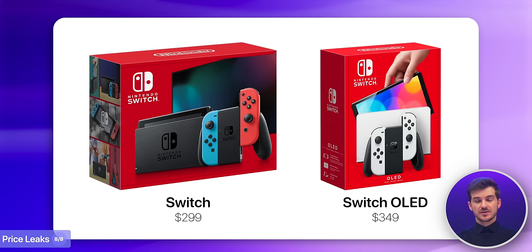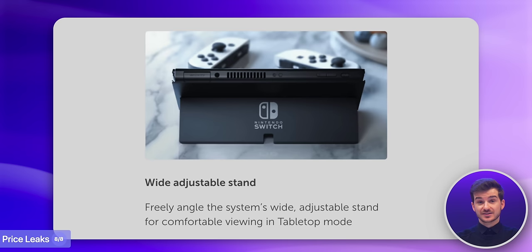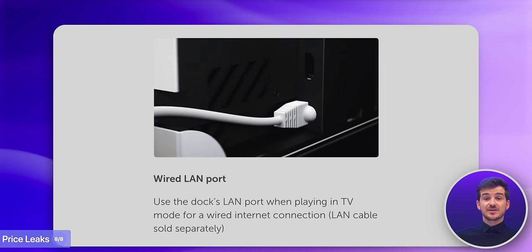A $50 price difference is also what we have right now between the standard Switch and the Switch OLED. The OLED, of course, does have that upgraded display, but it also comes with way more than that, such as a better stand, better speakers, and an improved dock as well. So I do see Nintendo potentially having these pricing options for the Switch 2.